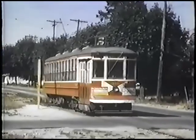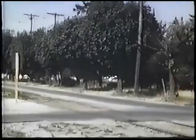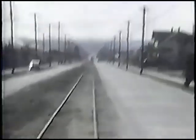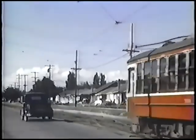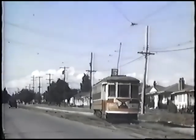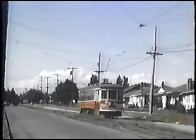The one-man cars, of course, were marked by the X on the front, the two triangle shapes, which indicated to the public that these cars would be entered by the front door. The two-man cars didn't have such markings, and of course passengers entered by the rear doors. These particular cars had double stream front doors and then a single exit treadle door at the other end.